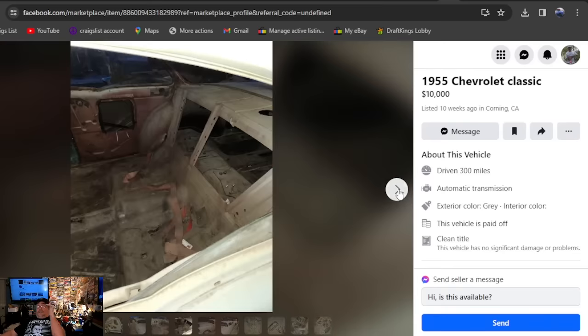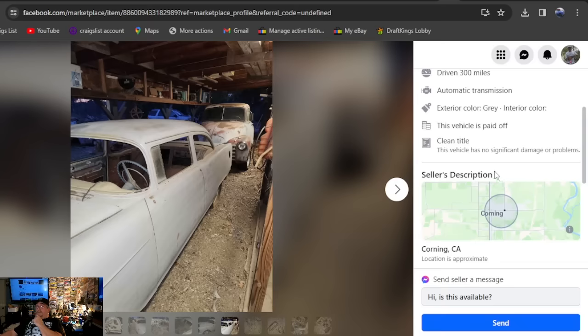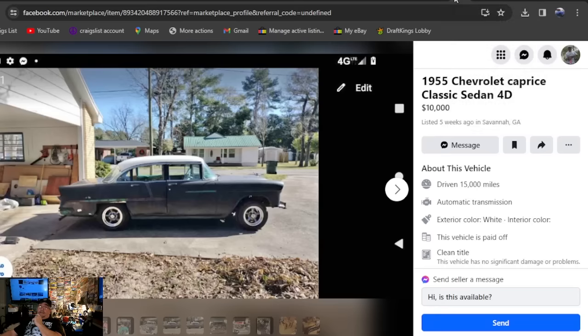Don't look bad. It's a two-door post. Put together, cool car, clean title. That's all you get. There is no description on this car. So we got one more here, 10 grand, before my pick of the day.